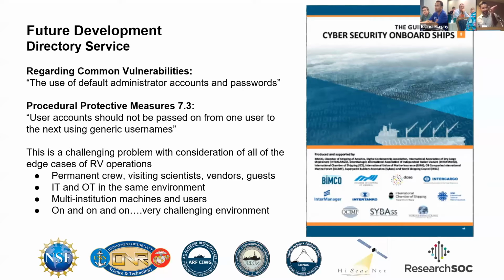Because they point to this BIMCO document, and how many people are familiar with this and have read it, besides the sad? So it's a readable document. It's like a practical guide of how to do cybersecurity on ships. So I highly recommend you just browse through it a little bit.